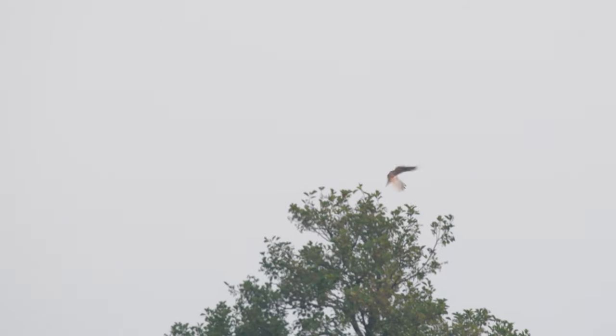I just photographed a common kestrel. At least I believe it's a common kestrel. It's really, really far. It landed on the tree, and now it's sitting there. It's really beautiful, being lit by the sunlight.